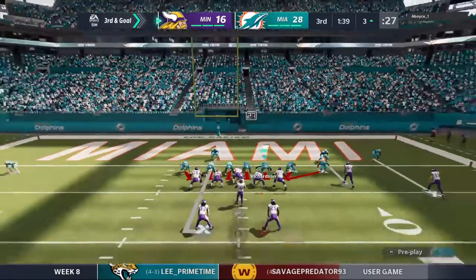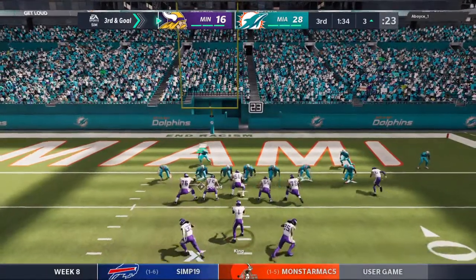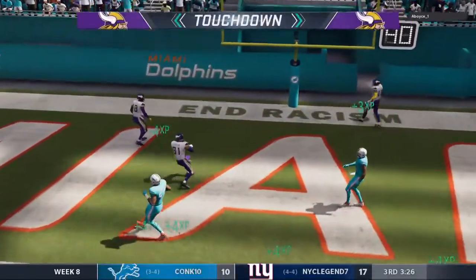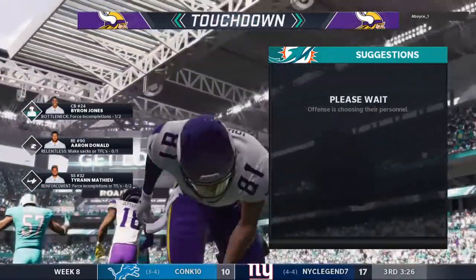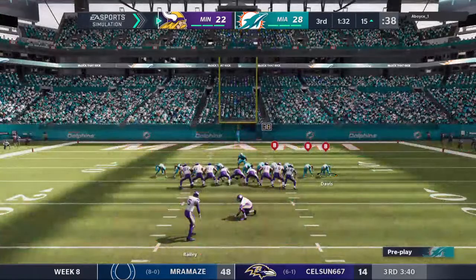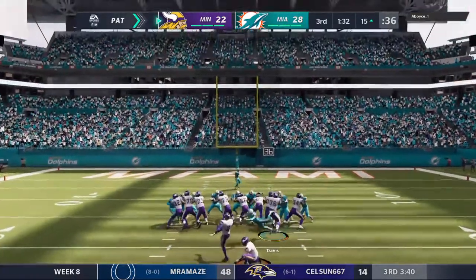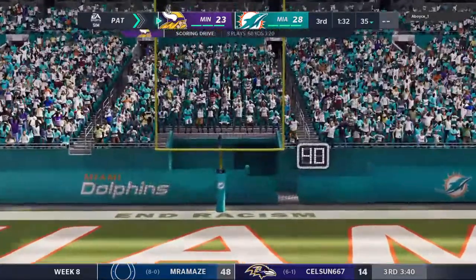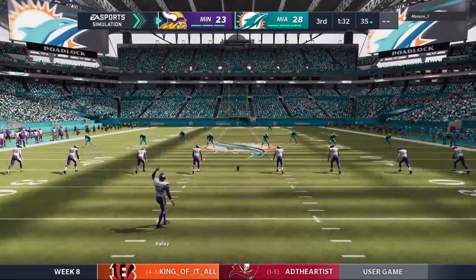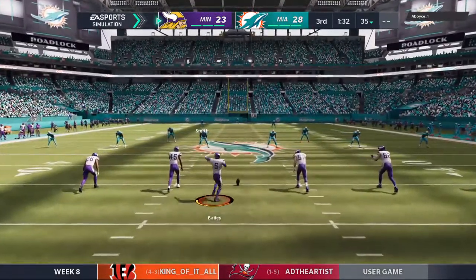A big play forthcoming. Here's 3rd and goal. It's caught in the end zone. Touchdown, Minnesota. B.C. Johnson, his 2nd touchdown on the season. And the Vikings are able to make this a close game again. And this is back to a 5-point game. Makes the score Dolphins 28, Vikings 23. Bailey now to kick it away after the touchdown.